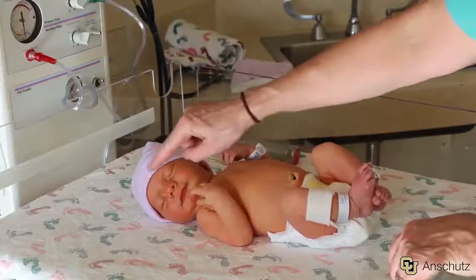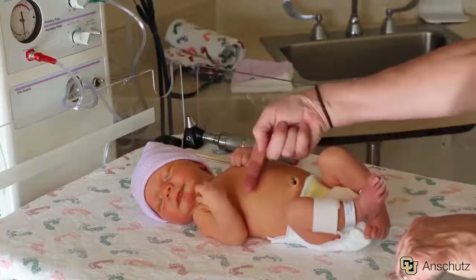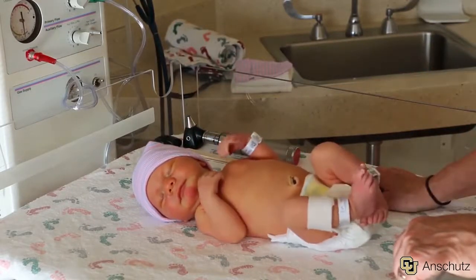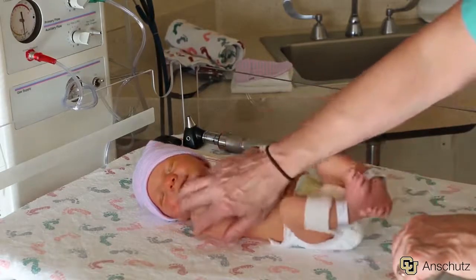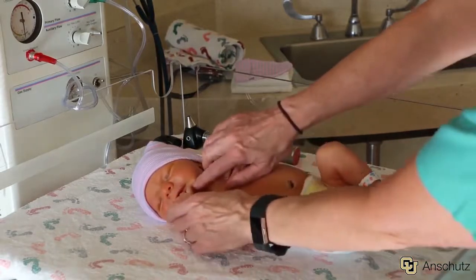Now, at 3 days of age, most newborns will have at least some jaundice. This does not mean that they are at risk or need treatment. In Austin's case, you can see that his face is yellow, as are his chest to mid-abdomen. We would want to check a bilirubin level, but it's likely to be in the expected range.